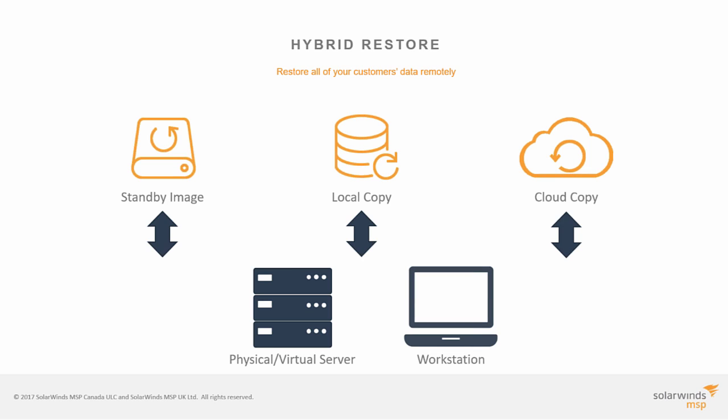So I say flexible options, but the key here is speed. If a customer is off-site and you only have 1 copy of their data at your office or at their office, but the customer is not there, the fastest way to recover is not to ship a drive to them so they can do recovery. That's when you're going to want to use the cloud.